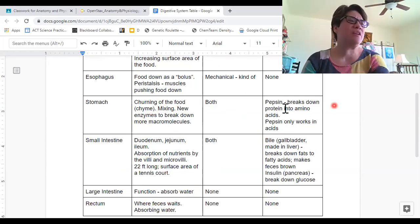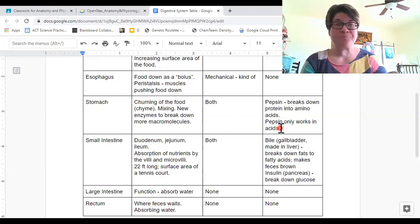The enzyme that we're looking at is pepsin, and that's an enzyme that breaks down protein into amino acids. Amino acids are the building blocks of proteins, right? And pepsin only works in acids. So it has to be acidic for the pepsin to work.